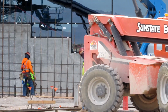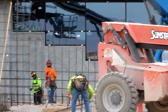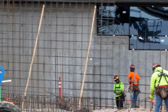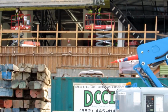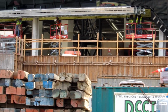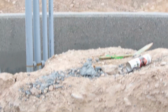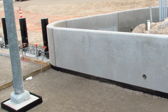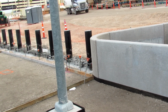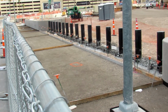Okay, we got the guys, you can see they're putting all this rebar. This is by the main north entrance. They will have stairs going up, you know, to get up to that level since it's elevated up there. And then if we look down, we got all these planter boxes over here. And they're getting all the bollards set up. Then you could also see how the sidewalks are going to be widened down here.